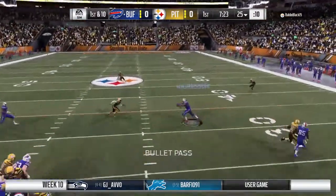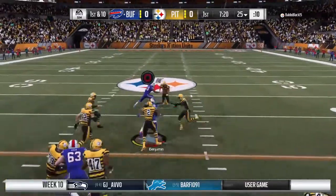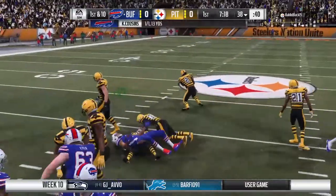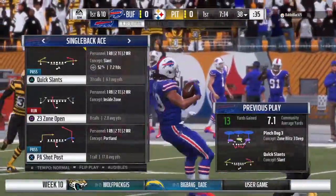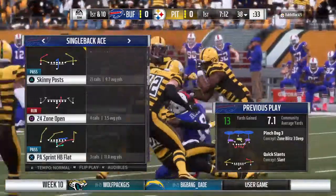On 1st and 10, Cousins. Benjamin with it over the middle. And he's taken down but able to slip across the 35. Give him 13 yards on the opening play of the drive and also give him a 1st down.